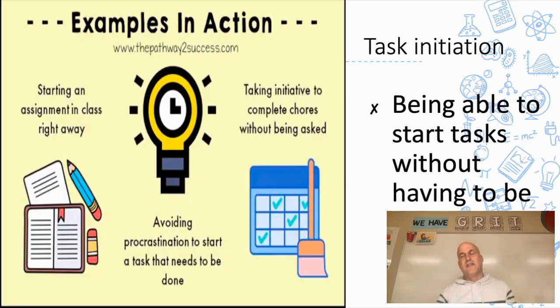The second executive functioning skill I'd like to talk about is task initiation. This is a student's ability to start tasks and work on tasks without having to be told. That these are essentially independent workers. And I've seen this over the last few years with my own daughters, that my youngest daughter, a lot of times she can't do what she needs to do unless it's all been laid out for her.